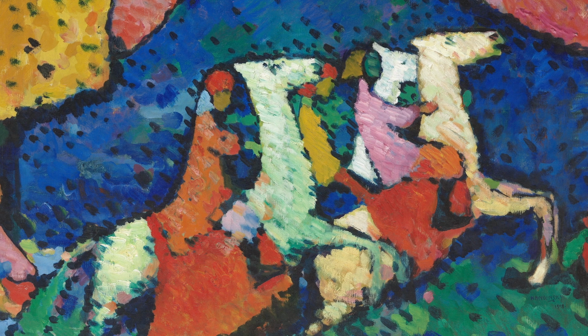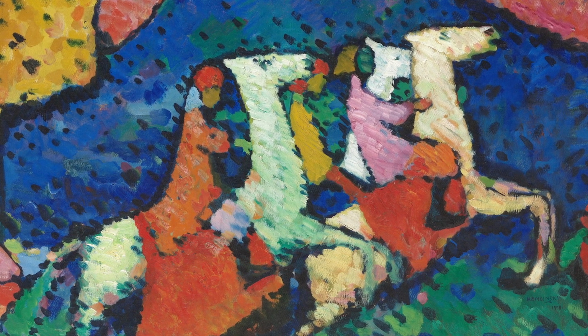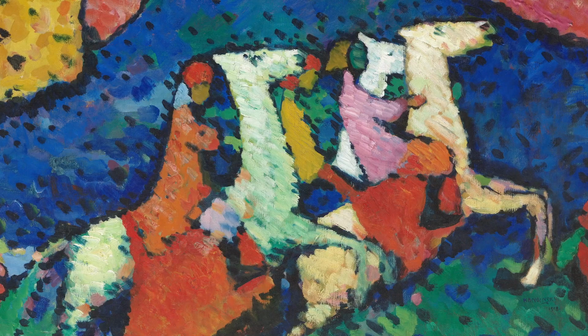And it was an important picture for Kandinsky because of this horse and rider motif that we see at the very center of the composition.